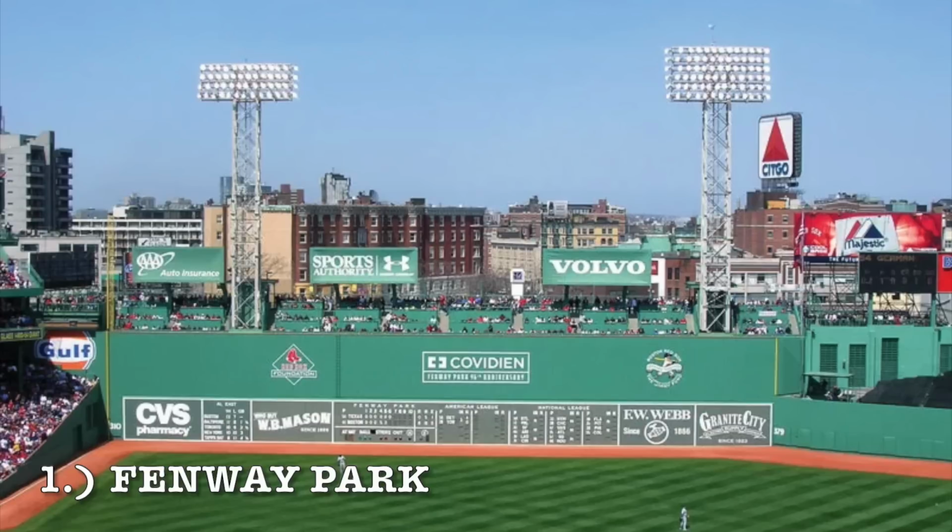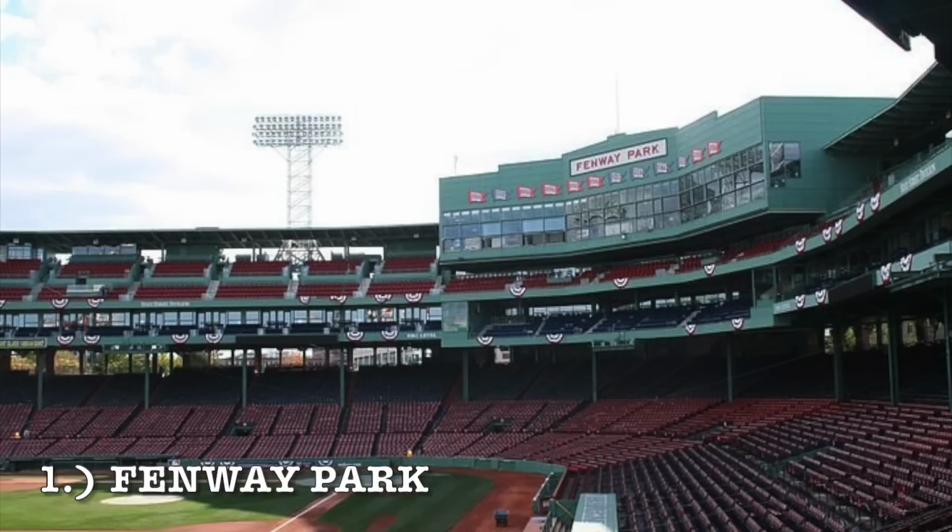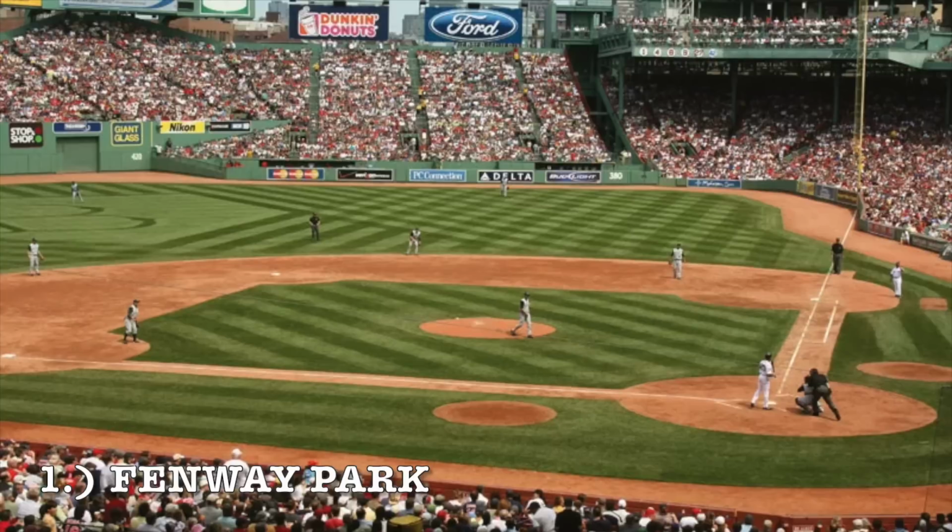I think you have to give the nod to Fenway Park at number 1 in terms of the best stadiums of all time. It has the best of both worlds. It has the unique modernization, and it's got the old feel to it. So that's why Fenway, and then, you know, the Green Monster, you really can't beat that. They had the monster seats on top. It makes it better. Fenway Park, for me, is the greatest stadium of all time at this point.